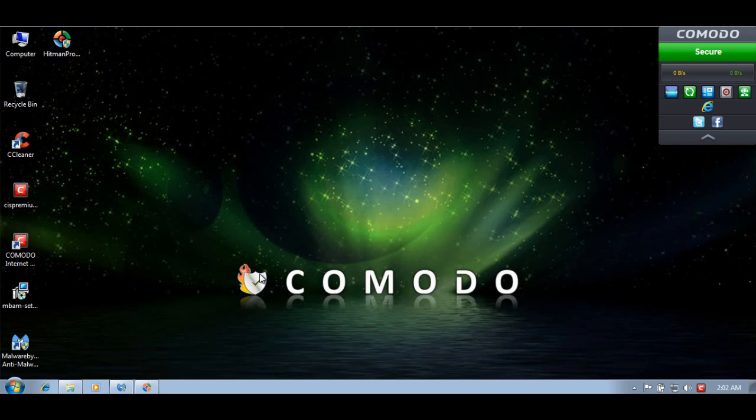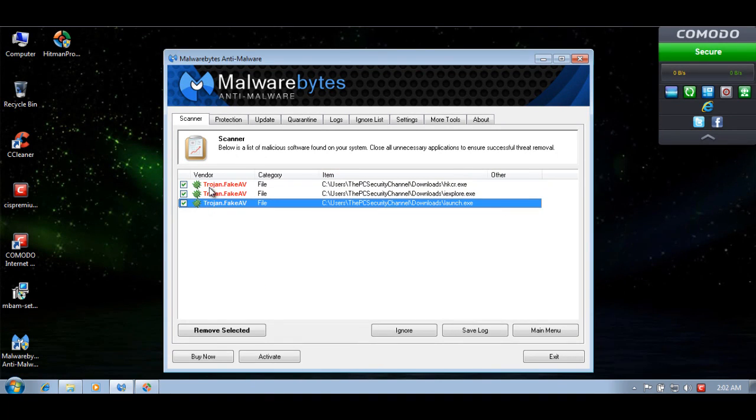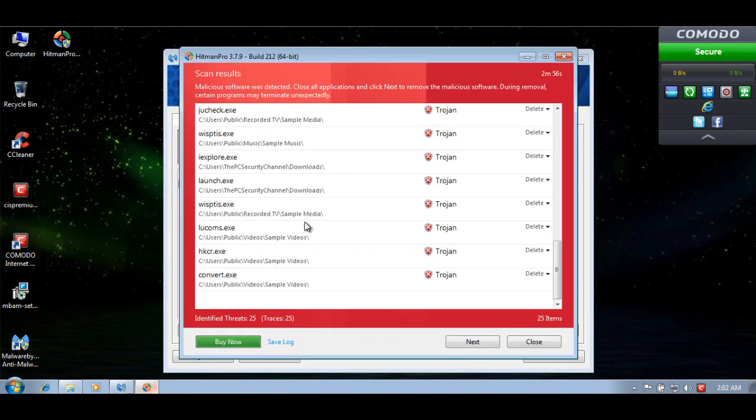I just scanned the computer with Malwarebytes and Hitman Pro after letting it run for a while and running CCleaner, and they've both come up with a lot of malware. Malwarebytes has found like 3 Trojan fake AVs in the downloads folder, and Hitman Pro has found a lot of executables in the users folder. It's important to note that none of this malware is actually running or executing or doing anything malicious. They're just files. Let's go and check them out.